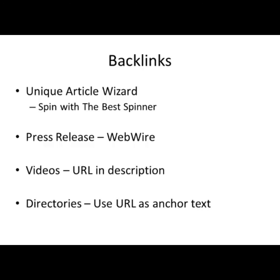Because again, I hate to be redundant here, but we want to be varying our anchor text and making it look natural. So having links that point back to your site with just your URL as the actual anchor text, so the actual http://, it just looks natural, and it's good to have those to vary your anchor text. And directories are a great place to get those.